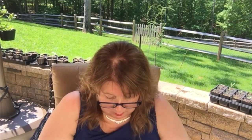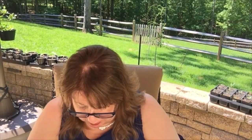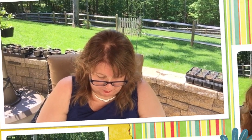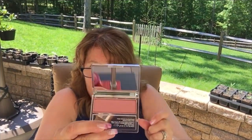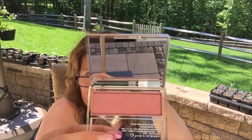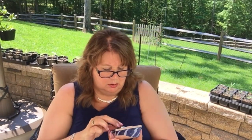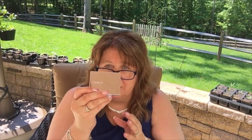Now, let's see, I got a blush. I needed a new blush. And this is Blushing Smoldering Plum. Ooh, that's pretty. There we go. Comes with a compact with a mirror. Smoldering Plum. So nice and pretty. Got that, and that was $23.